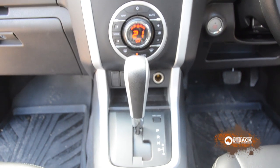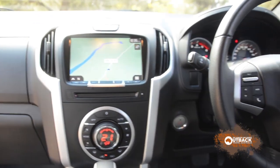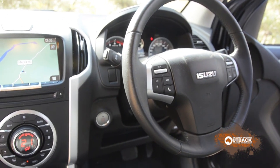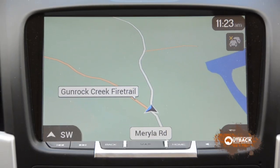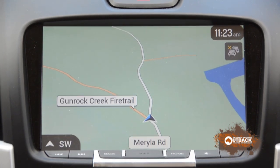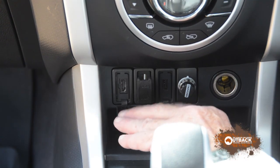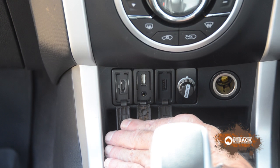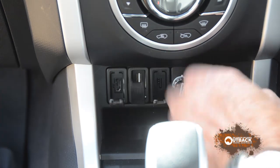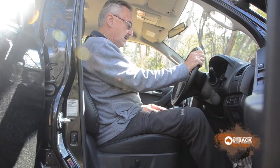The D-Max ergonomics are very good. All the controls are easy to reach and the instruments are easy to see. The new D-Max large screen has a good nav mapping system. It has most fire trails on it. The console features USB and auxiliary output, and there's room for an electric trailer brake controller. There's also a USB outlet in the back seat.